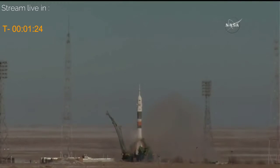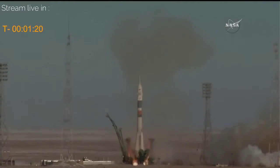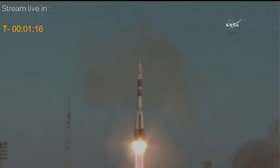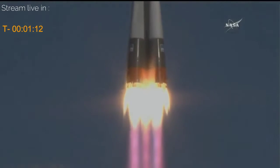With that, we see the fires lit, the engines start to roar, and lift off. Scott Tingle, Anton Shkaplerov, and Norishige Kanai on their way to the International Space Station.